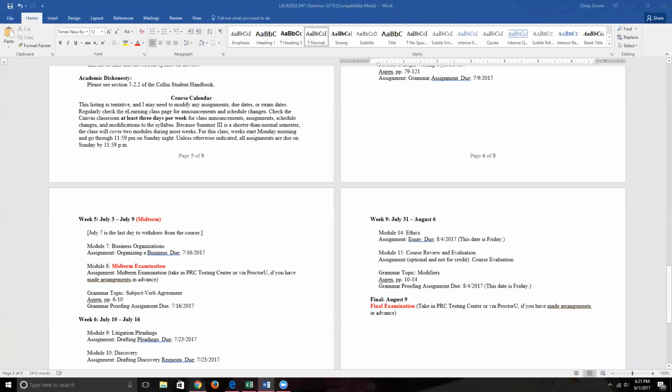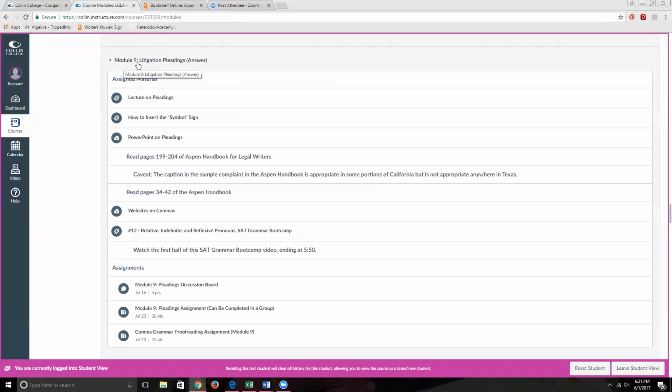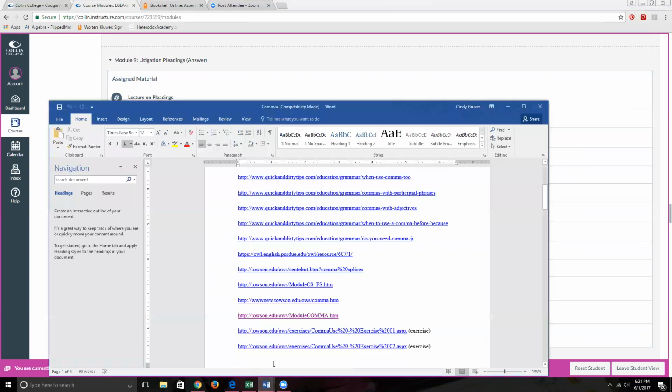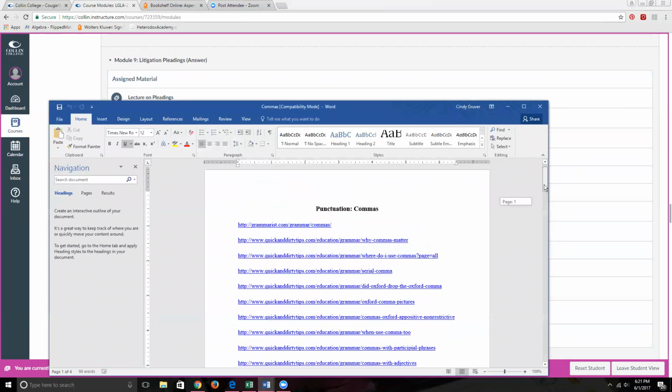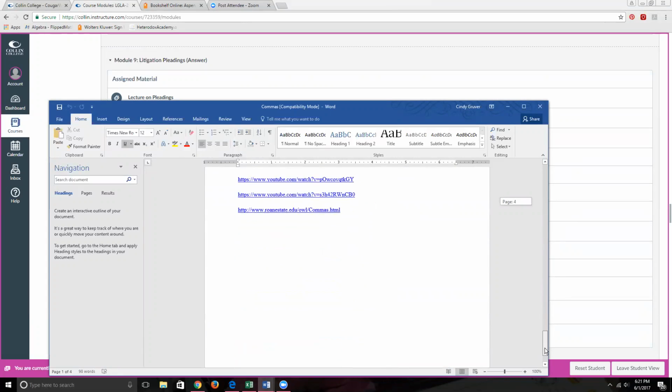So here I am in our course. I'm in Module 9, which is currently the module that houses the comma material for the Advanced Legal Documents course. And there is a link here called Websites on Commas. And this is all that it is, a list of websites. And you will see I have, like 417, I'm exaggerating, but lots of websites on this stuff.